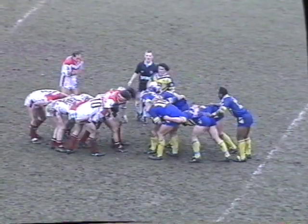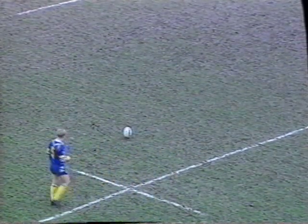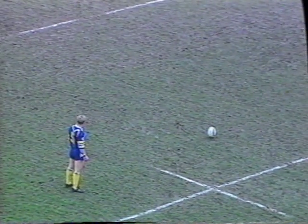Well, 9 minutes gone then, and Kevin Iro. Just watch that again on the replay as Leeds switch that ball from the scrum. Gregory goes on a dummy run, Iro comes in from the far side and has the strength and the pace to go over unopposed. So Simon Irving then has a chance to put Leeds 6 points up. Simon Irving takes his time, strikes that well and cleanly between, so it's 6 points to 0, Leeds in the lead.